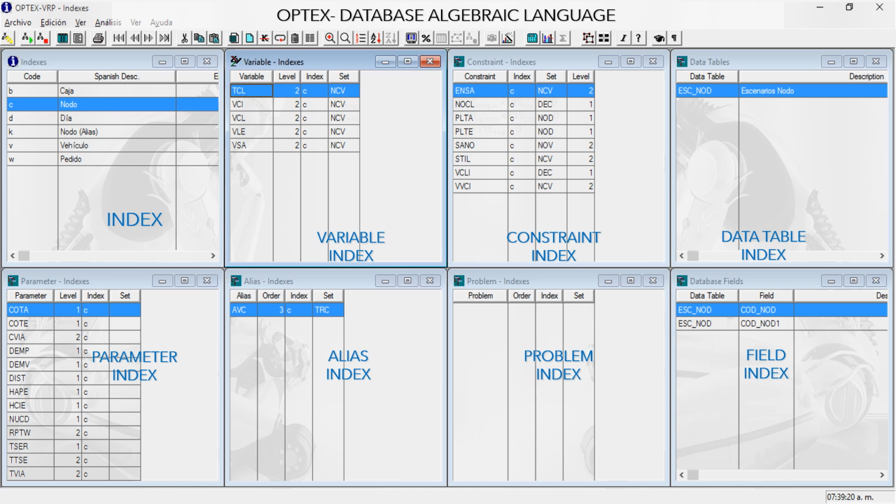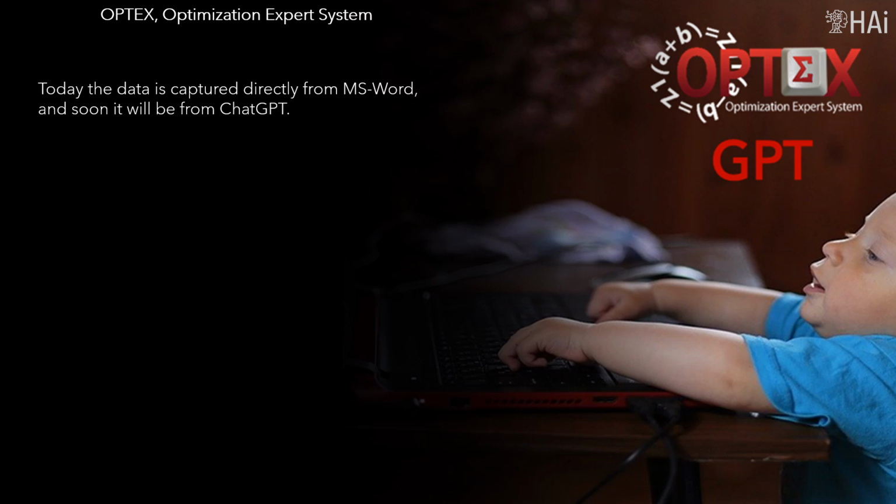This vision implies thinking outside the box, since the relationships between mathematical elements are not investigated in the computer programs, but they are visualized in a holistic way through the exploration of a database. This input-output interface is generated online by OPTEX, which means that there is no program associated with the windows, menu, shell and data, and their connectivity. OPTEX, as an artificial intelligence, interprets what is stored in databases, and generates a hologram adjusted to the application. As an output interface it is still valid, due to the organization and ease of handling of any SQL database. Today the data is captured directly from MS Word, and soon it will be from ChatGPT.